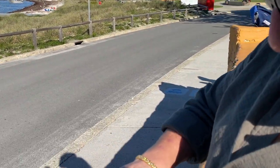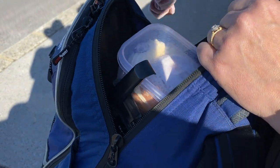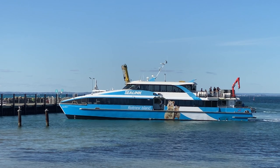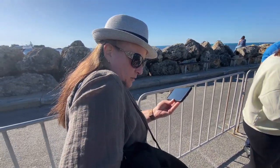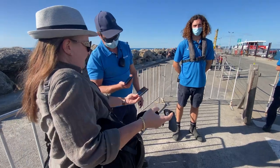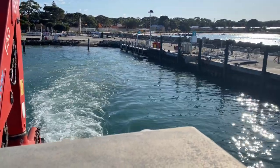Steak and cream buns home. Nice buns. The big quokkas come to take us home. The worst part of any trip. Yeah. Till next time, Rotto.